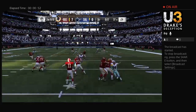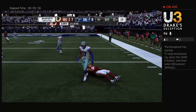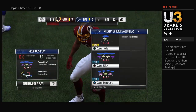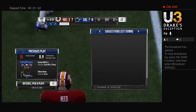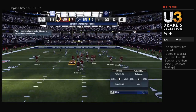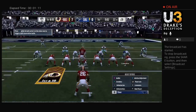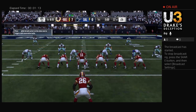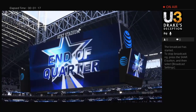On 2nd and 10, Smith. This one complete to Jordan Reed. And brought down, but not before they're inside the 25. Smith finding his big tight end Reed for a Redskins first. A lot of tight ends just use their size and their strength, try to occupy some space and kind of body people away and catch the football. But not this guy. He's a refined route runner.